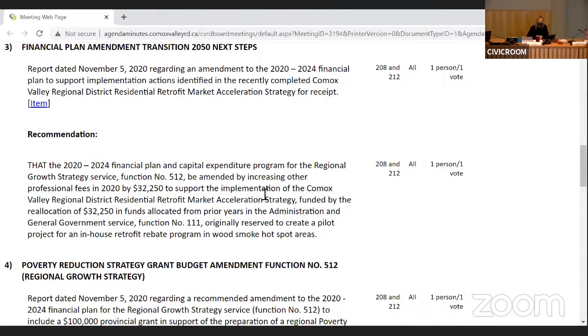Since we received that direction in 2018, a couple of things have happened at the provincial level, namely some reinvestment in a retrofit rebate program offered through Clean BC. So staff suggests that program is robust, it's up and running, it's well supported by provincial staff and communications materials.